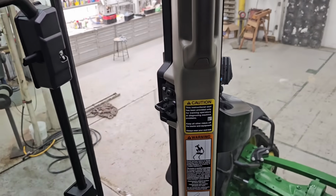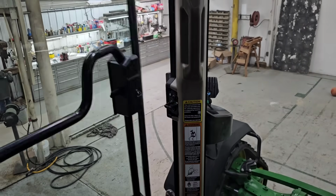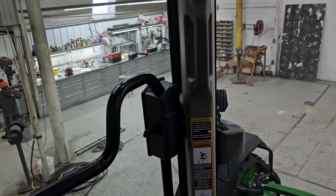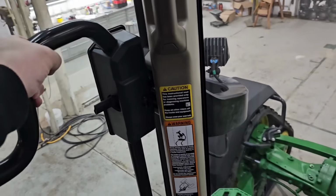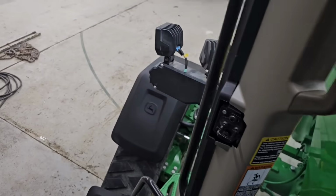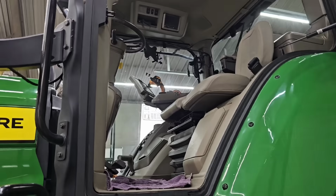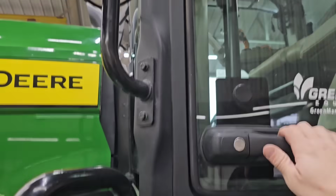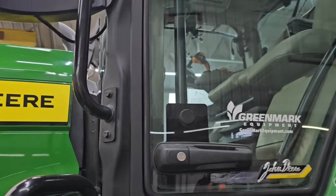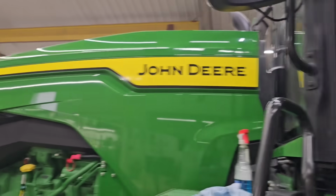Well, we've got it in the shop here. Our door sometimes didn't seem to latch tight, so I adjusted the strike plate. Now it's much better, at least from in here. We'll see it from outside. Oh yeah, that feels more solid. All right, that's good. One more thing.